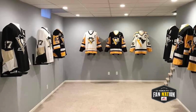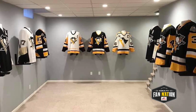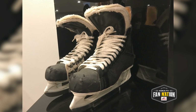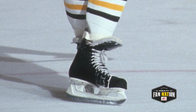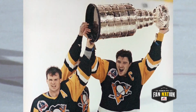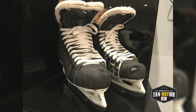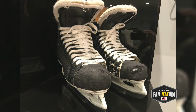The jersey collection may be the highlight of this fan cave, but it's also just the start. Here are the skates that Lemieux wore when he hoisted the franchise's first Stanley Cup in 1991. The franchise was pretty much at rock bottom for a number of years in the 70s, early 80s. And then those were the skates that brought the franchise to the pinnacle, the ultimate in winning the Stanley Cup.